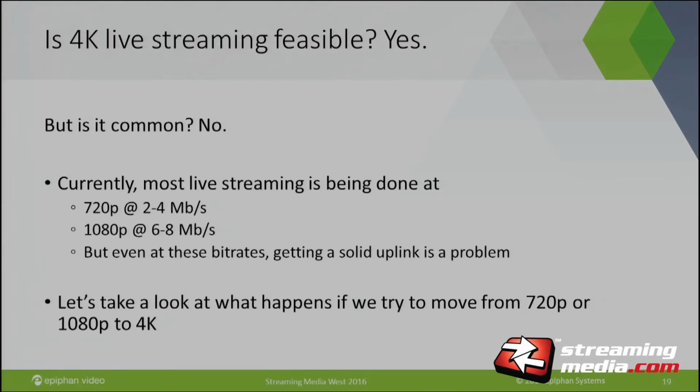And the main reason it's not common is that most people are still struggling to get out of buildings at 1080p or 720p, and it's mainly a bandwidth issue. It's not got to do with the switchers or the mixers or the cameras. All of that equipment is 4K capable, but getting out of the building, today we see people streaming, if they're at 720, it's usually at least 2 megabits, sometimes as much as 4, and at 1080p they tend to be in the sort of 4 to 8 or 6 to 8 range.